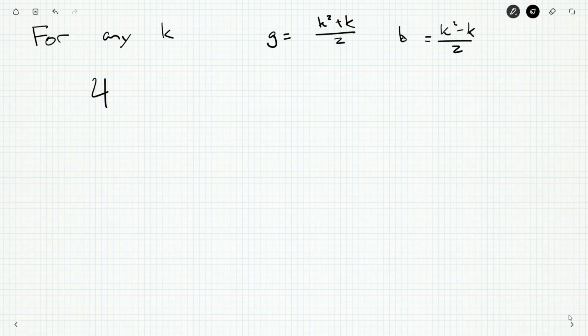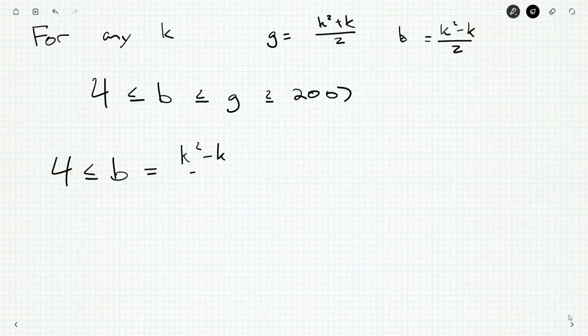Now, we want our b's and our g's to be in this particular range. All right, well, on the low end, we need 4 to be less than or equal to b, which is (k squared minus k) over 2. So that means 8 is less than or equal to k squared minus k. I would think we can probably just reason our way through this. 5 is fine. 5 squared minus 5 is 20. How about 4? 4 squared minus 4 is 12. That's fine. 3 squared minus 3. So k has to be at least 4.